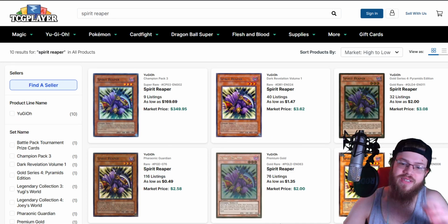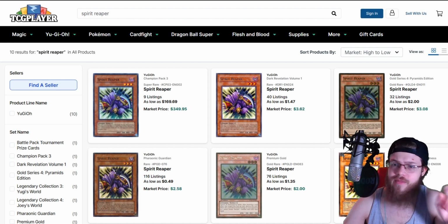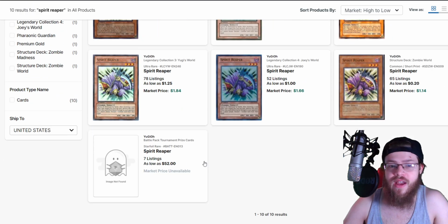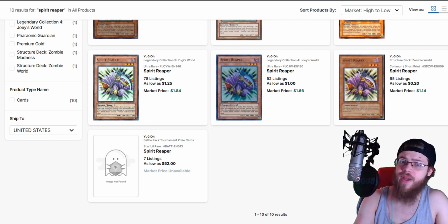This is a very high quantity card. So this isn't one that I'm saying to go order right now at all. But this is one that I think you find in binders. The ultra rares from LCYW, people will give them to you for like dollar cards, dollar trade and stuff. I think those are good pickups.